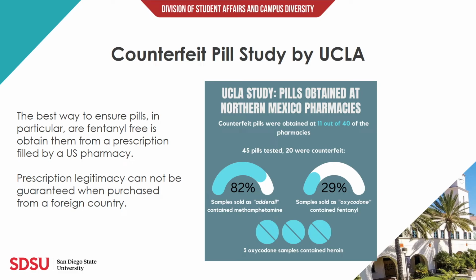For instance, a recent UCLA study of pills obtained at a sampling of 40 pharmacies in northern Mexico found counterfeit pills were obtained at 27% of the pharmacies. Of the samples sold as one-off controlled substances, 20 were counterfeit, including almost 82% of samples sold as Adderall that contained methamphetamine. Just over 29% of samples sold as oxycodone contained fentanyl. 3 oxycodone samples contained heroin.